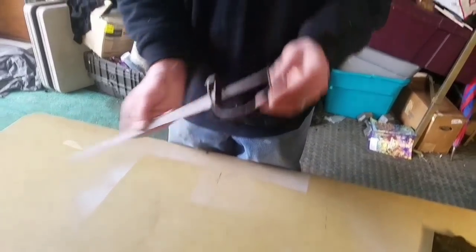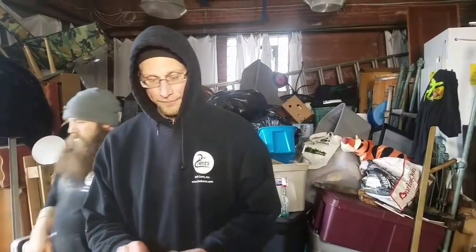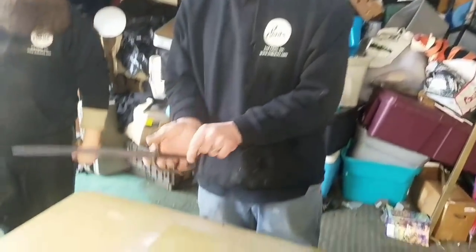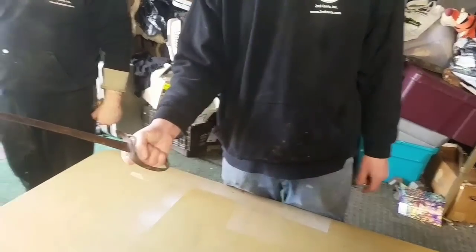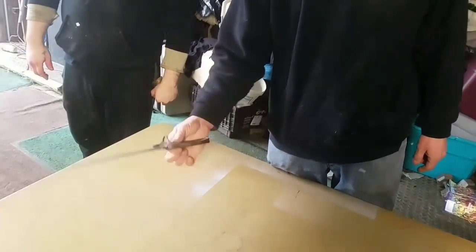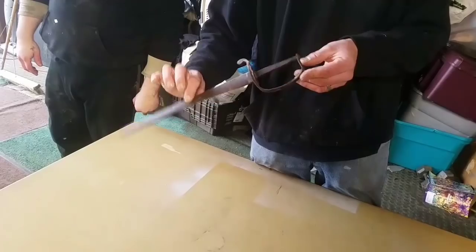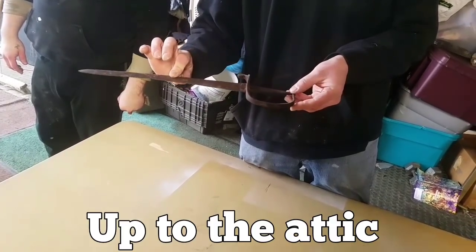It could have just been a local blacksmith who made it or something like that, but I don't know. But they said they found it in the house, so it's probably from the 1800s. It had a wood handle, I'm sure, that was probably on it that decomposed. But very interesting piece. So if anyone knows anything more about it out there, let us know. But I'm guessing it's probably handmade by a local blacksmith.